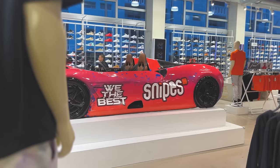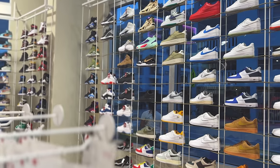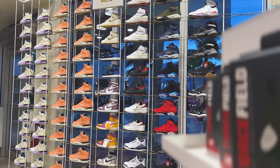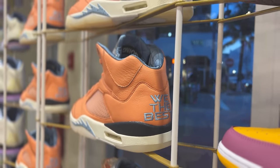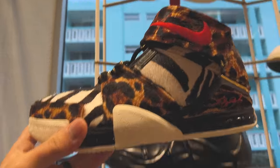Let's go ahead. Because of copyright reasons, we're gonna have to do a quick voiceover for you guys. The music was blasting in there, and honestly, they were playing a bunch of bangers. But hopefully you guys can see right here, they have a ton of DJ Khaled 5s in both colorways. But you know, we gotta start it off hot with the all black Air Force 1s. My dad be loving the Black Forces, so I had to expose them a little bit.